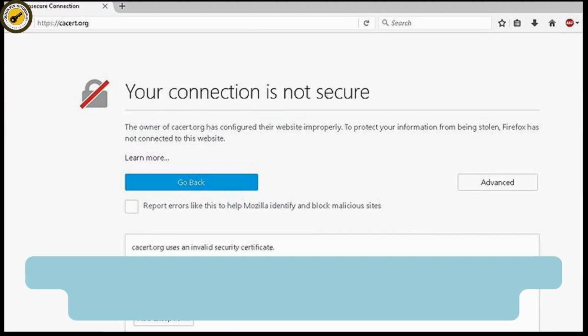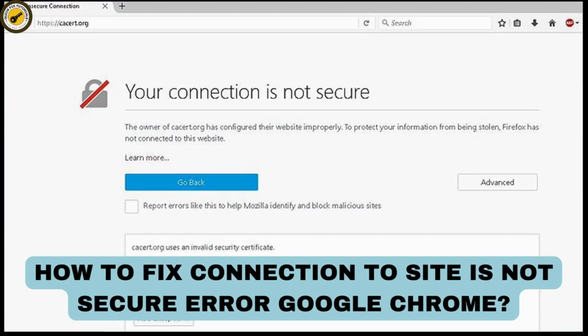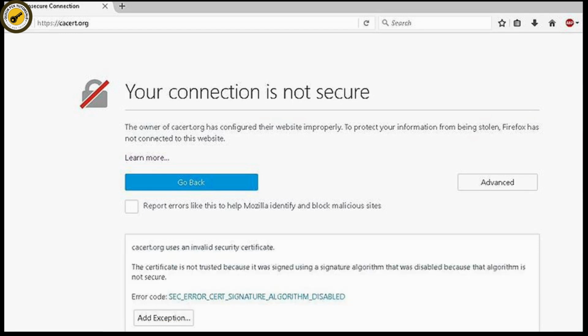How to fix the "Connection to site is not secure" Chrome error. So let's get started. Firstly, ensure that your device is connected to the internet properly and that there are no network issues causing the problem. Sometimes a temporary glitch can also cause the error message. Try refreshing the page and turning it on again.